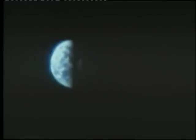Okay, Houston, we're going to take you inside the cockpit for just a couple of minutes here. Over. Roger. Okay, we got the interior scene. Looks like you're looking at the dosimeter, the radiometer there.